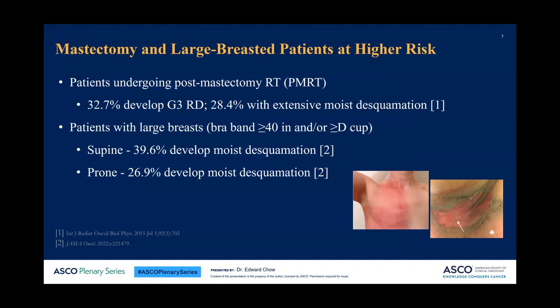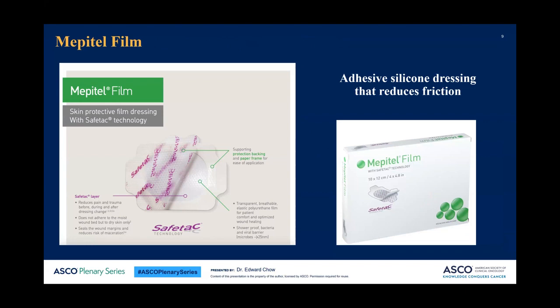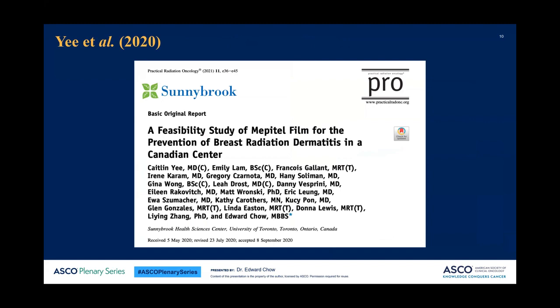Next. So the standard care at our Odette Cancer Center includes the aqueous cream, saline compress, topical steroid, topical antibiotics, analgesic, and the dressing. Next. This is the Mepital film with the SurfTech technology. Next. We did a feasibility study to test the Mepital film in the prevention of radiation dermatitis, and that was published in Practical Radiation Oncology with good results. Next.